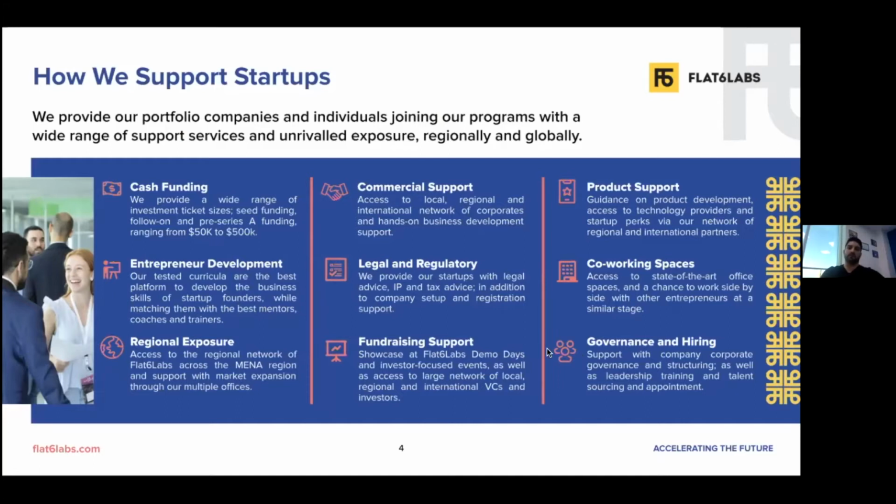And so we also have a support mechanism that goes with it, sort of similar to what the incubator is doing in University of Bahrain, but for later stage companies. So we have entrepreneurship development, we have regional exposure through our network. We have a comprehensive program that has over 200 mentors in it. None of this, because I get asked sometimes whether we charge or anything, we don't charge anything. This is just our way of supporting our invested companies. And so there's also commercial and legal support in forms of local registration and international registration. And then we help a lot on the fundraising support.